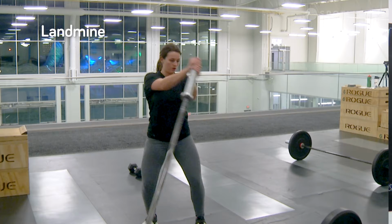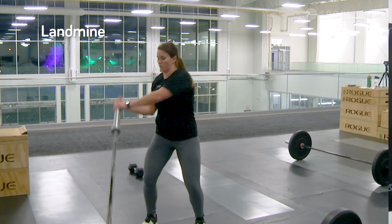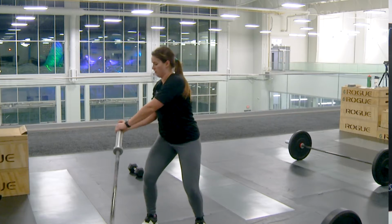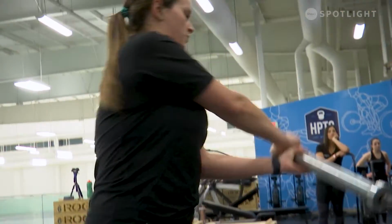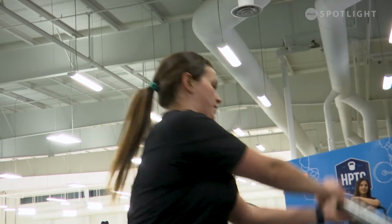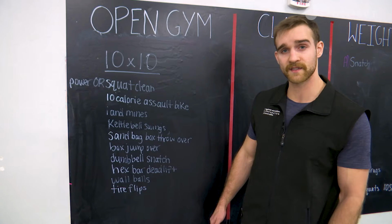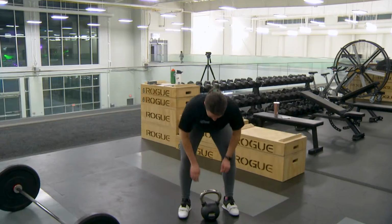So now you're gonna see her grabbing our landmine here. She's gonna grab the barbell from the top. She's gonna load her hips back to be able to absorb force as she makes this sort of rainbow arc across body, right? She's gonna drive it across, rotating her trunk slightly, and she's gonna feel that across her midsection through her obliques. Shoulders have to stabilize the entire time.